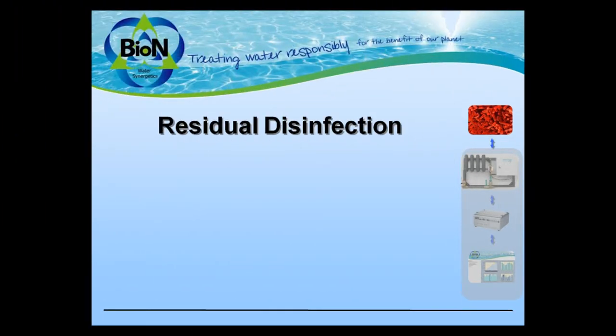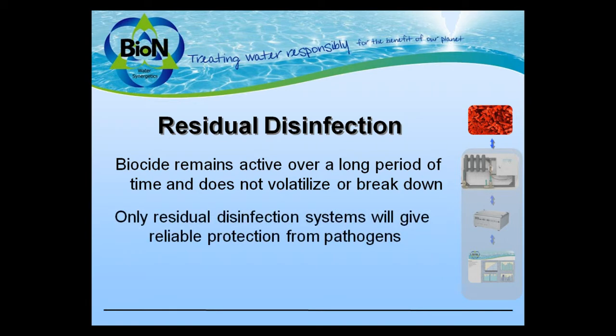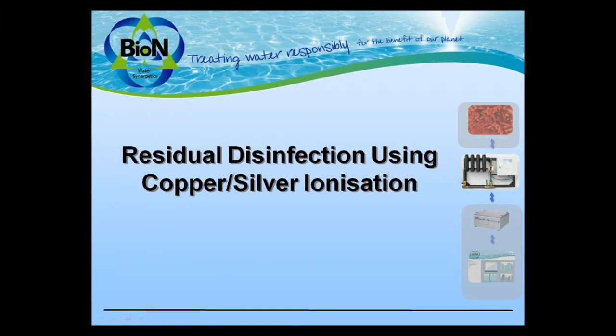The solution to this problem is to use residual disinfection. This means that we have to use a biocide that remains active over a long period of time and does not volatilize or break down. In essence, only residual disinfection systems will give reliable protection from pathogens. Copper-silver disinfection will turn the water itself into a residual biocide.